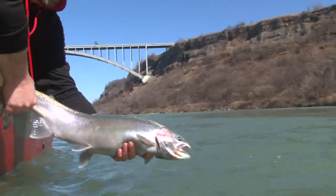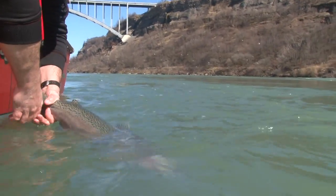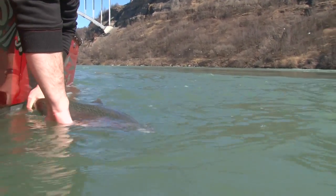The reason why I like fire brine, especially this time of the year, is it keeps the eggs the natural color. And the river here, we have pretty clear water, so it's important to match the egg color as close as possible to what's actually in the water. So by using the fire brine, it enhances and keeps the natural color, but it's also a very simplistic process.